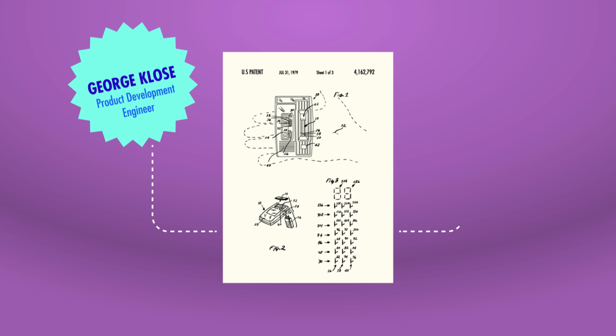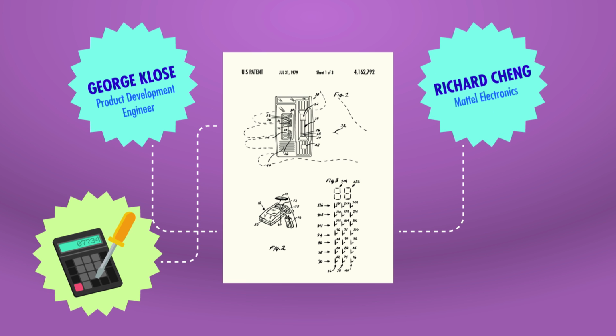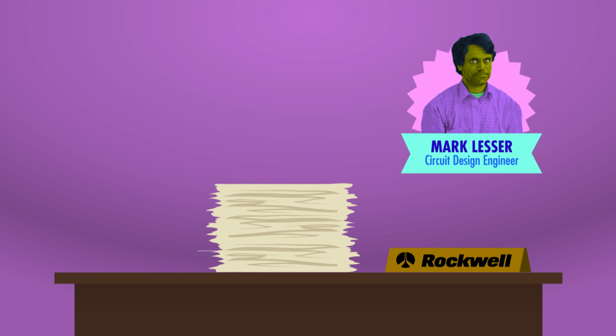The design for the first handheld game came from a proposal made by George Close, product development engineer, and Richard Chang of Mattel Electronics to repurpose a standard calculator's hardware to create a handheld electronic game with the player being represented with little lights. Mattel had submitted their proposal for this gaming device to Rockwell International in Anaheim, California, but it had been sitting in a pile on a desk with little support for the idea until Rockwell employee Mark Lesser, a circuit design engineer, came along.